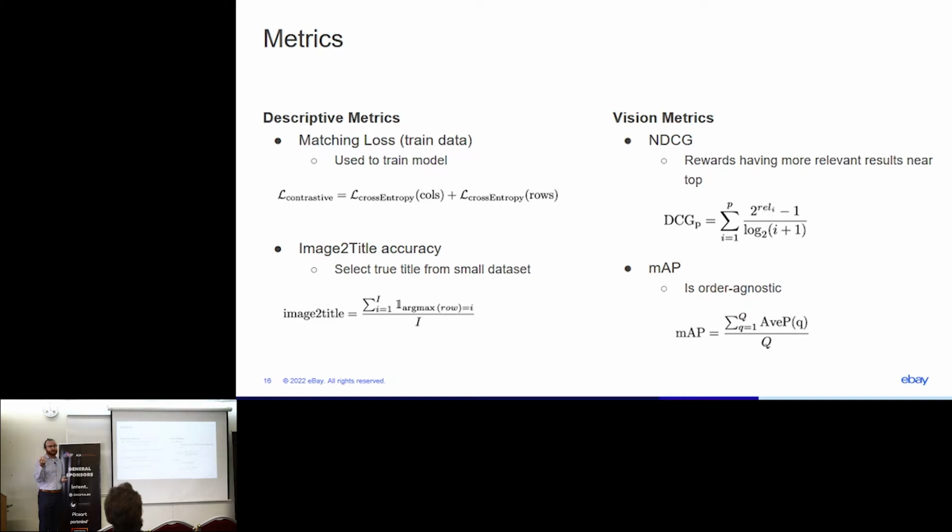Okay, so that title embedding either comes from the same listing as your image, or it doesn't come from the same listing as your image. So that's either a match or non-match. So it gets a score of 1 or 0. You can do that process for every single image embedding in your batch, and for many batches, you average all these values together. So that's the image to title accuracy.